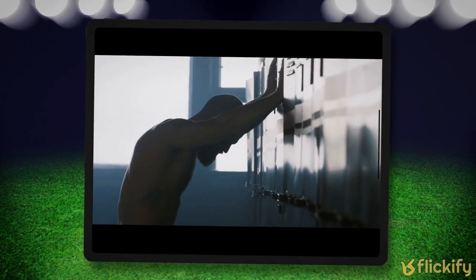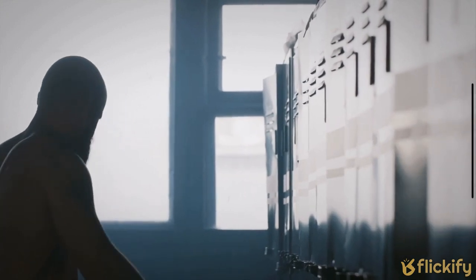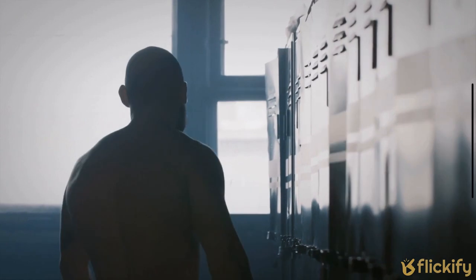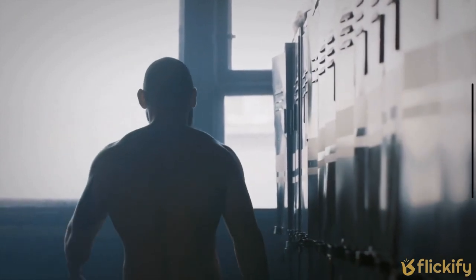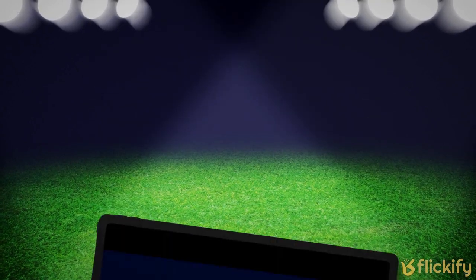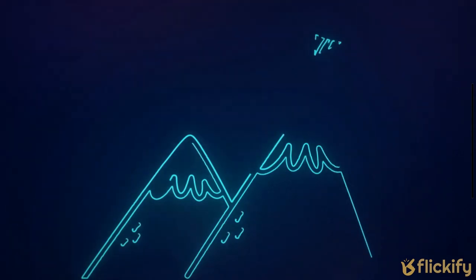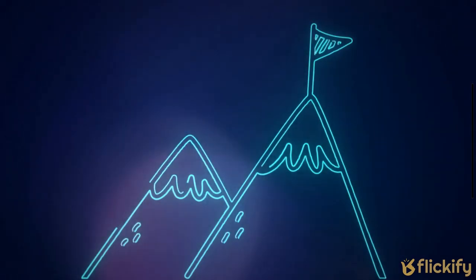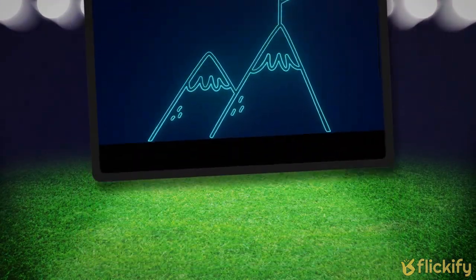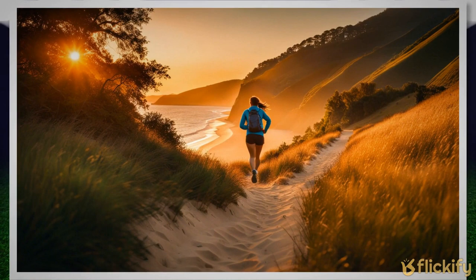Now that you have a solid workout routine in place, it's time to talk about motivation and tips to help you stay consistent on your weight loss journey. Losing weight and getting fit is not always easy, but with the right mindset and strategies, you can achieve your goals. One of the key factors in staying motivated is setting realistic and achievable goals. Start by breaking down your overall weight loss goal into smaller milestones that you can celebrate along the way. This will give you a sense of accomplishment and keep you motivated to continue.